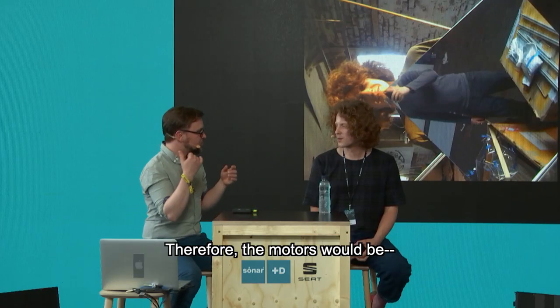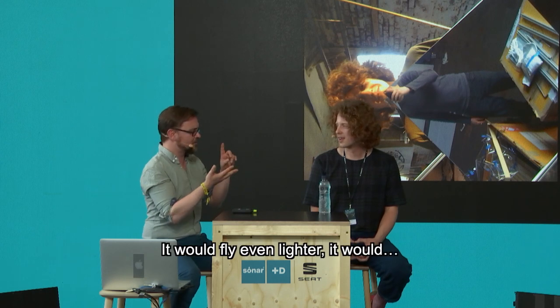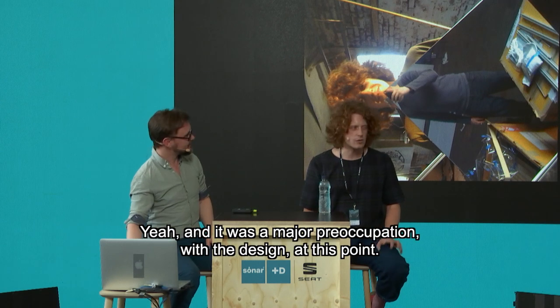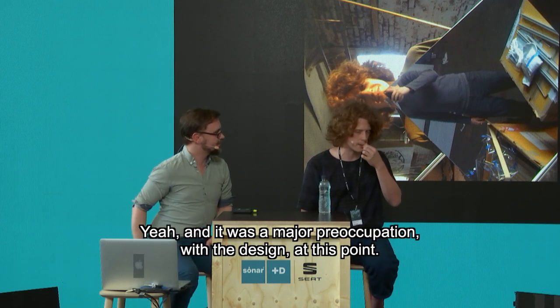So therefore, the motors would fly even lighter. It would put less strain on the motors. It would have all these advantages. Yeah, it was a major preoccupation with the design at this point. Is that so?